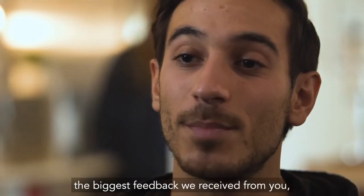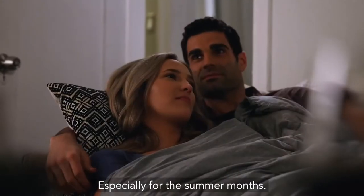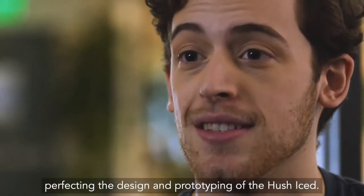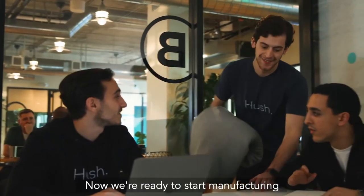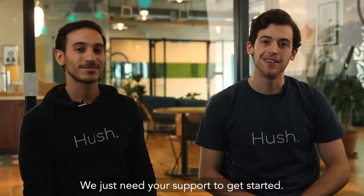Throughout our journey, the biggest feedback we received from you is that you wanted a cooler option, especially for the summer months. So we got to work and spent the last 9 months perfecting the design and prototyping of the Hush Iced. Now we're ready to start manufacturing. We just need your support to get started.